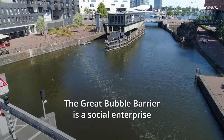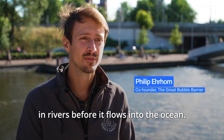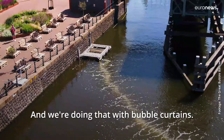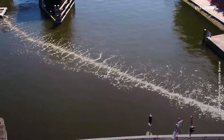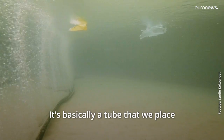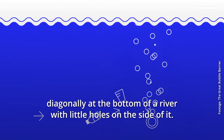The Great Bubble Barrier is a social enterprise with the mission to stop plastic pollution in rivers before it flows into the ocean. And we're doing that with bubble curtains. It's basically a tube that we place diagonally at the bottom of a river with little holes on the side of it.